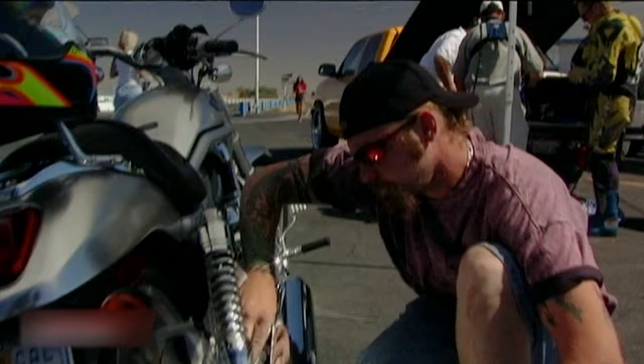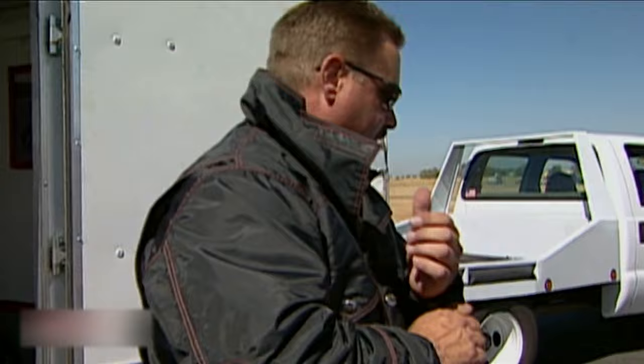Looking good, man. We did a little tune-up this morning on it, so we'll see if it runs a little bit better than last night. And we had a computer update for the rev limiter, but we just didn't have the time to put it in. How are we looking, Chief? We're getting ready to rock here. Paul, I need your bike. Bring the bike, line it up.